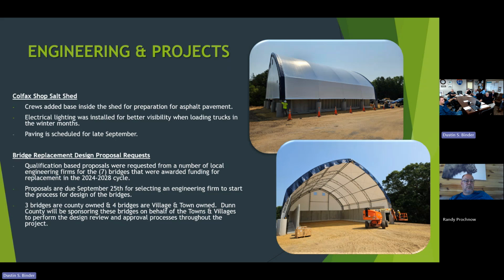Right now we're just finishing the site work. We added a little gravel this week, and there's fine grading, and we're getting ready for paving in the next couple of weeks. And then that project will be finished up.